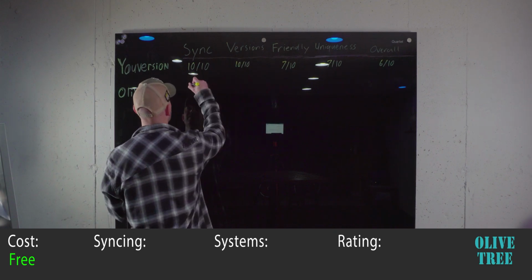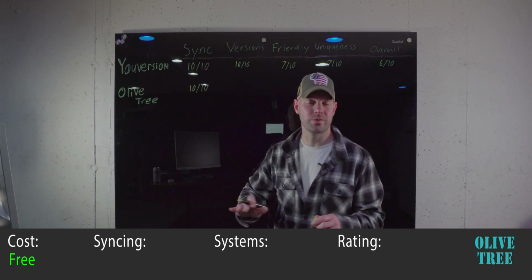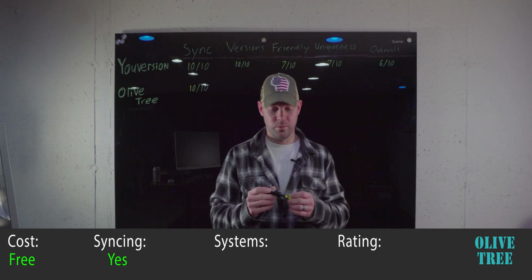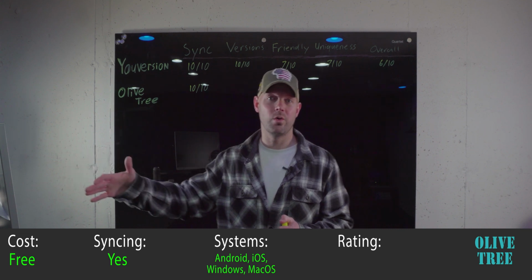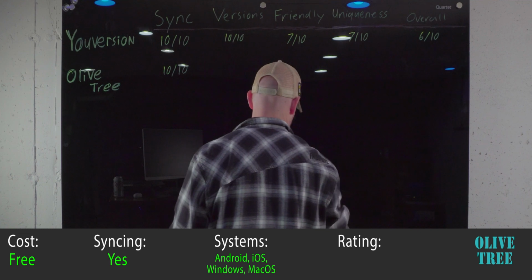Now, when it comes to syncing, this thing syncs flawlessly across all of your devices, so we're giving it a 10 out of 10. And what's great, again, over YouVersion is while it does have the web option, you can download software for Windows or Mac OS so that you can actually have the program physically installed on your computer as well if you'd like.